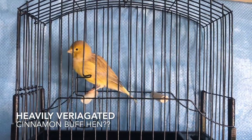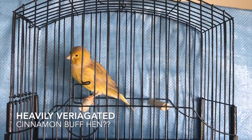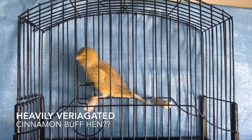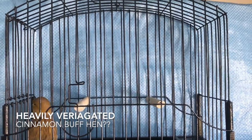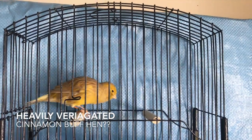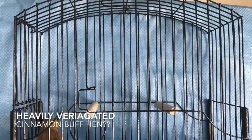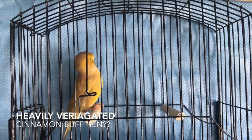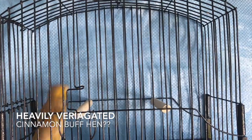Oh, this is a bird I forgot about earlier. This is a heavily variegated cinnamon buff cock. Well, at least I think it's a cock. I haven't got any cinnamon buff cocks in my room at the moment, so can't compare colour. It does a little bit of whistling. I'm saying cock, but she could be just a whistling hen. Lovely feathered bird. She's got that henny sort of thing about her.